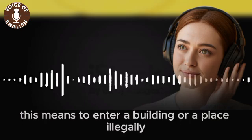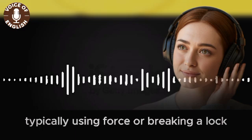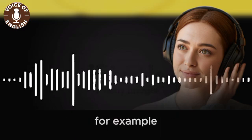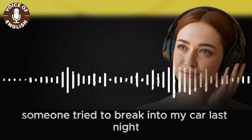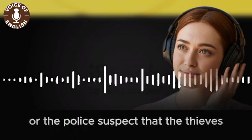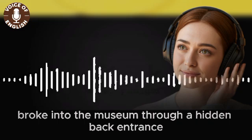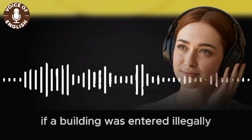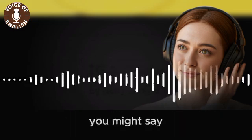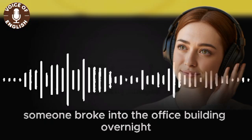When someone enters a place by force or illegally, we use break into. This means to enter a building or a place illegally, typically using force or breaking a lock. For example, someone tried to break into my car last night, but luckily they didn't succeed. Or, the police suspect that the thieves broke into the museum through a hidden back entrance. If a building was entered illegally, you might say, someone broke into the office building overnight.